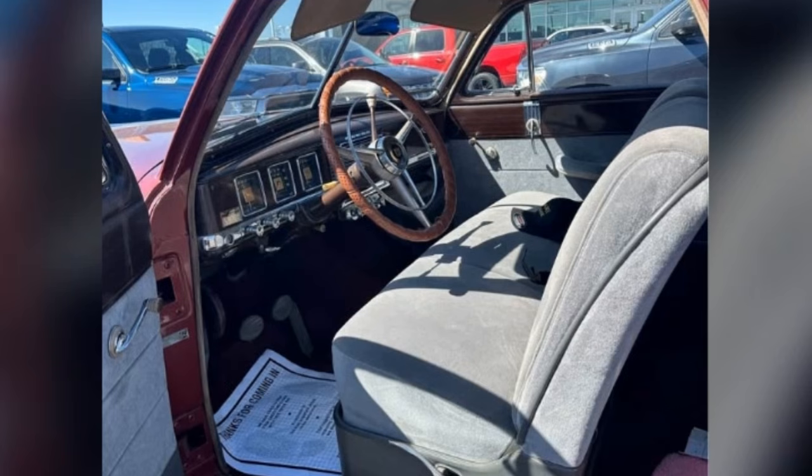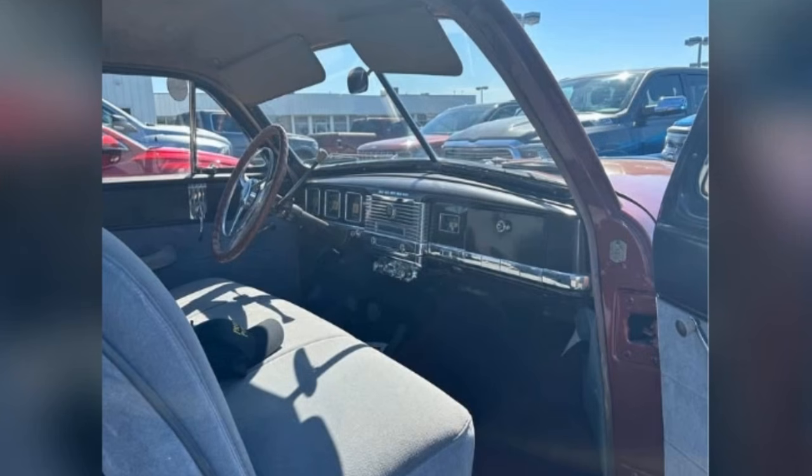This particular Dodge Coronet, 1949 Dodge Coronet, is described as almost 100% original, which is an important detail for collectors.